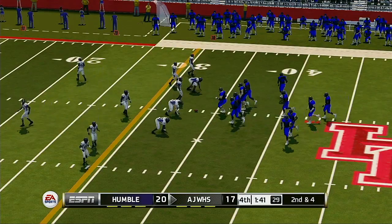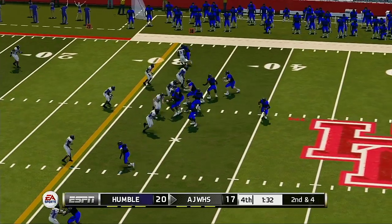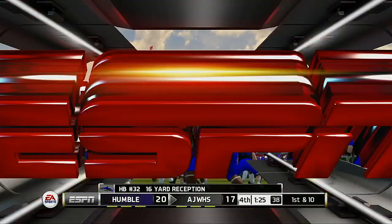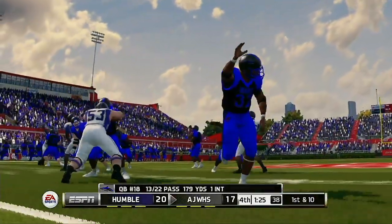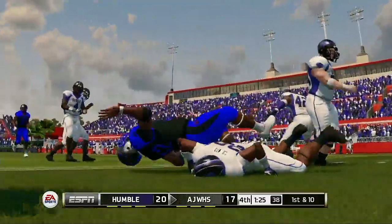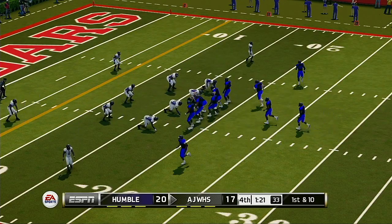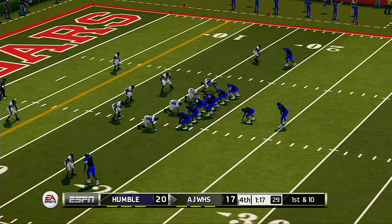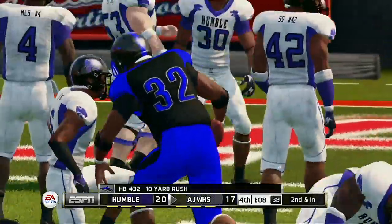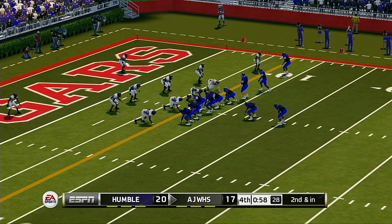So it's 2nd down now, and they need about 4 yards to pick up the first. Great tackle at the 18-yard line. From the 18-yard line, 1st down. He took it to the 8. He caught some key blocks and was able to turn it into a 10-yard gain. And this is the 9th play of the current drive. Under a minute left in the game.